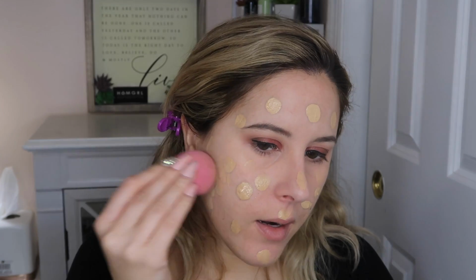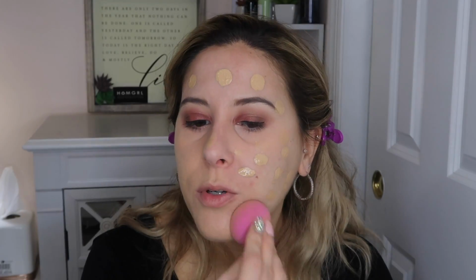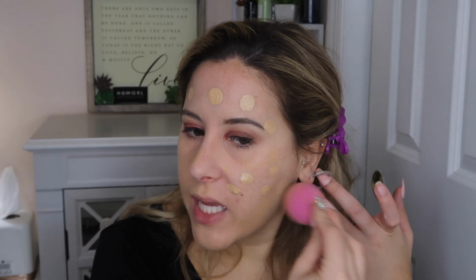And I'm just going to take my beauty blender and pounce this in. Yeah, that's actually a pretty good match. Looks a little yellow, but it looks pretty good. And I'm actually using a beauty blender instead of just a beauty sponge. Ooh, that coverage looks really good. I really like this coverage. This looks really good. It looks like my skin, but just better.